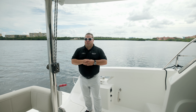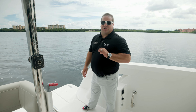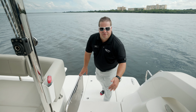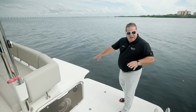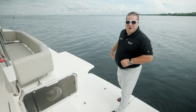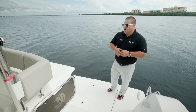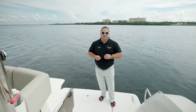One of the things to notice right away back here is your swim platform is almost all one level. Once you take one step down, you do have the signature doors, so you can close this area off if you'd like to. But as you come back and look here, you've got a slight rise in the middle for a tender to go, but if the tender's not on the boat, you've got this whole area for paddle boards, for water sports, for lounging, for swimming, you name it. This whole back area brings versatility to a whole different level.